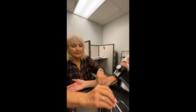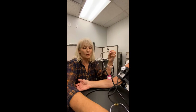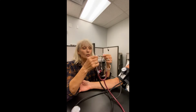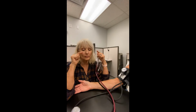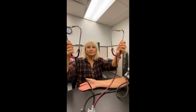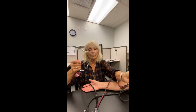So I'm going to the stethoscopes. We already showed you how to use the stethoscopes, but just make sure that the earpieces go inward a little toward the nose. You're not going to put them in backwards because you can't hear as well. You want it toward the nose because the ear canal goes toward the nose. This is a double stethoscope. This is what they're going to be using at the state test.